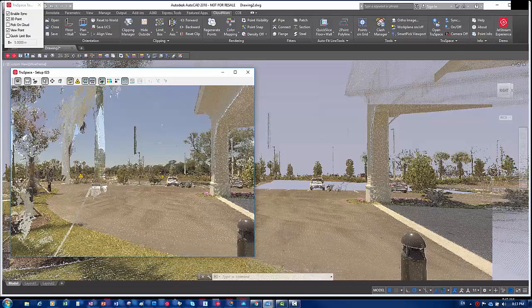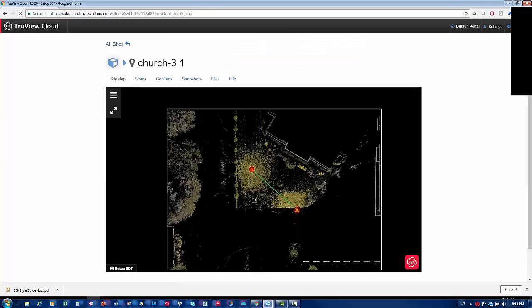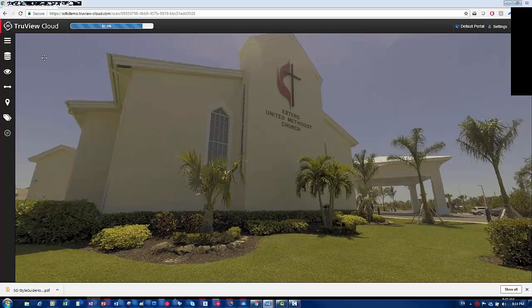So here is an example also of it loaded into TrueView Cloud. So you can take the LGS, you can publish directly, of course, to TrueView Cloud from Cyclone Register 360 or Cyclone Core, or you can just take the LGS file and then directly upload it into here. And I'm just going to show you here how you can just view that. So here's the view of the same church that you just saw in the Jetstream viewer, and you just also saw it in AutoCAD. The same view is in TrueView Cloud, right?